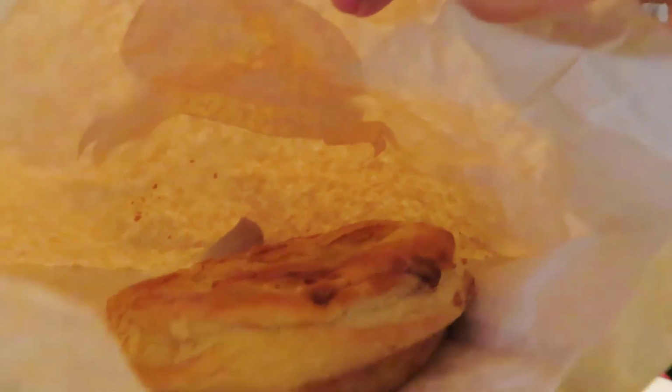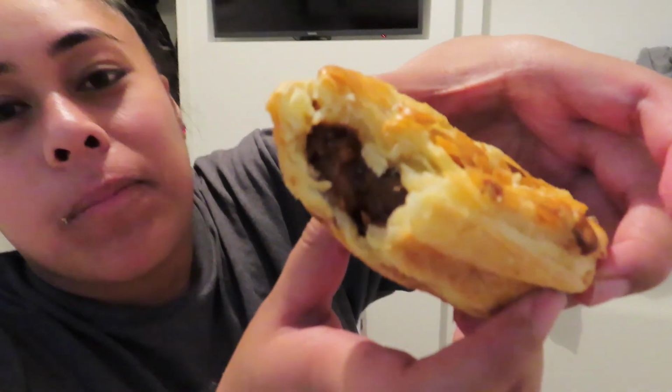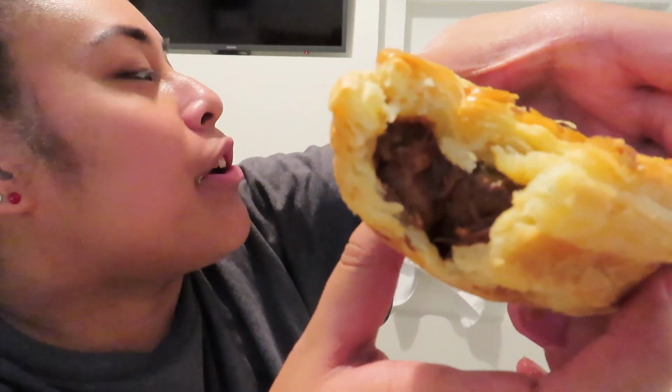Take a look in there. That's the pie. It's quite messy when you eat, but I'll just take a bite so I can show you guys the inside of it. Carlos can explain because I'm trying to eat.